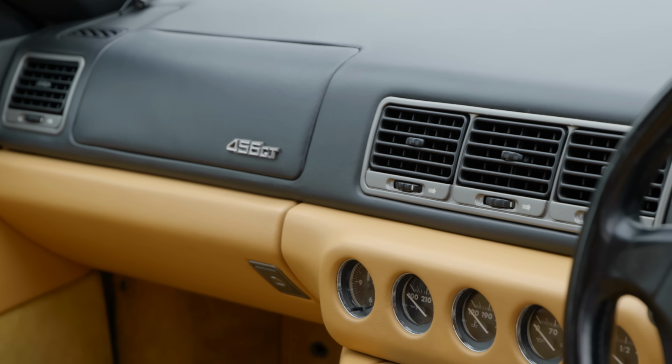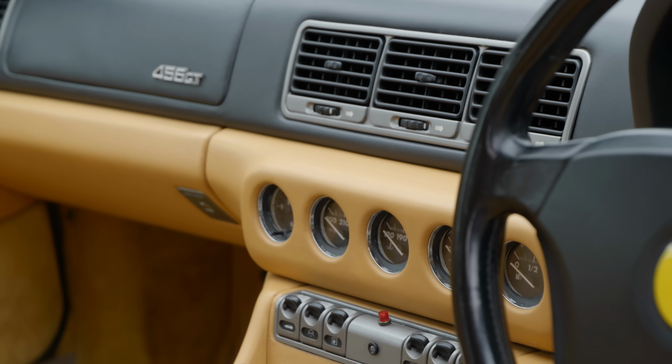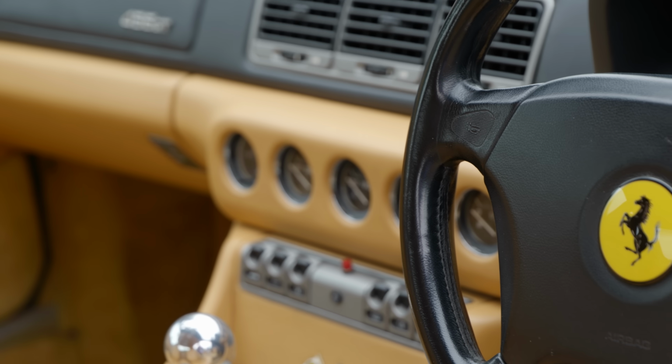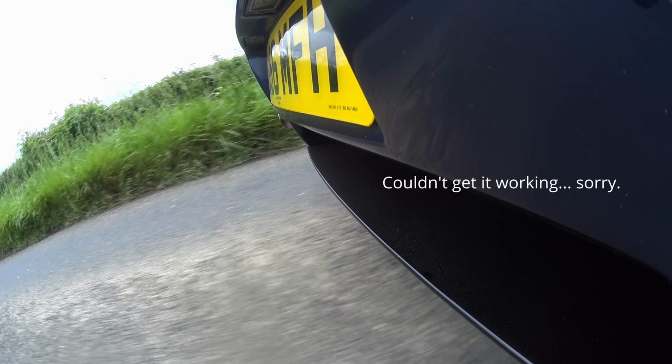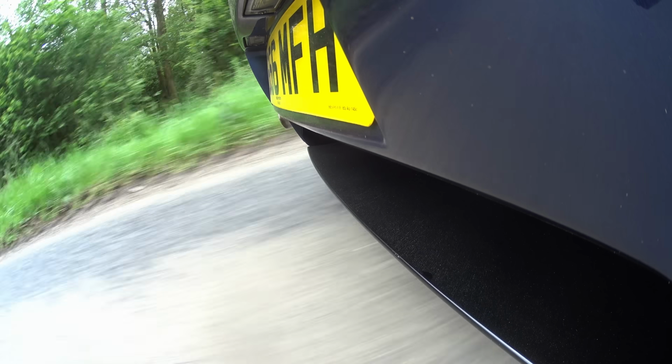Yes, it has its fair share of quirks. It even has, and I'm going to try and get a shot of it working, what you would now call DRS, active aerodynamics. Mad. For 1992. All right, yes, I know, Mitsubishi did it as well, but, you know, Ferrari were doing it too.